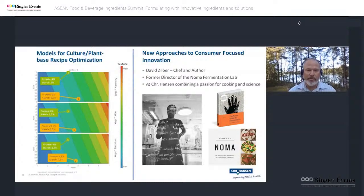One of our newest staff members is David Silver, who is a chef by training, has been working in Noma in Copenhagen, which has been consistently voted the best restaurant in the world. It has a fermentation kitchen, and he has been in there really using fermentation and fermentation experimentation with customers in the restaurant, and now applying that really consumer-focused application of fermentation also to this new area, alongside our more traditional scientific approaches.